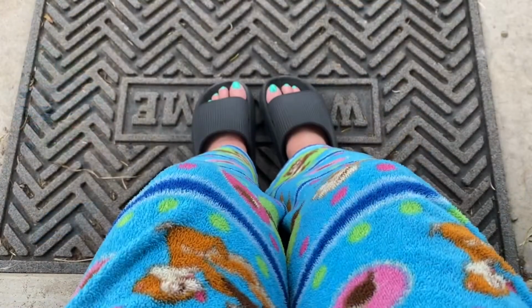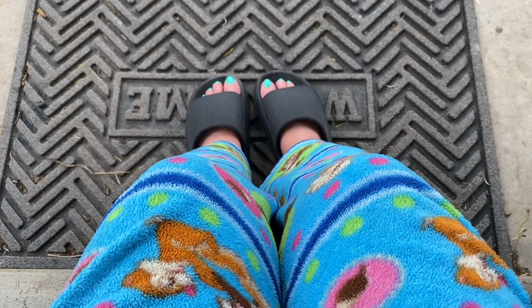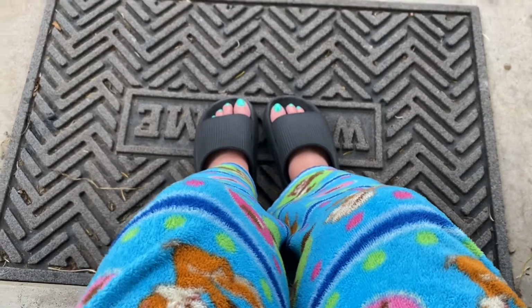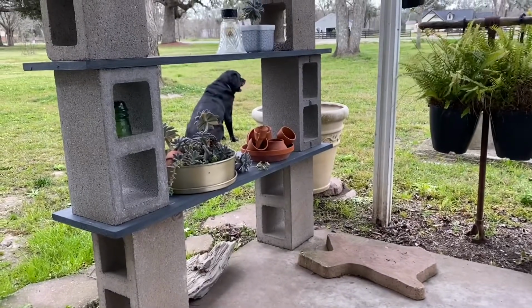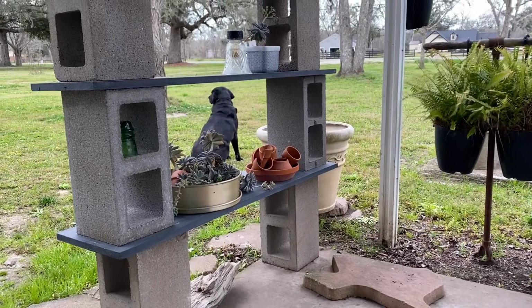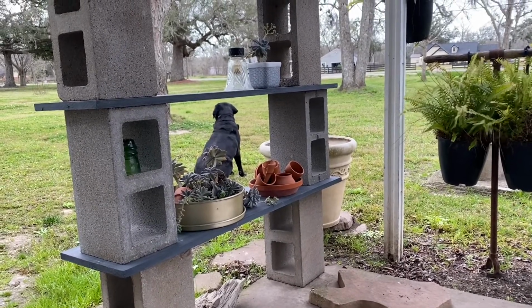Got a little chilly here in South Texas again, so I had to go get out my little fuzzy wuzzy pajama bottoms so I could come sit outside with Oakley. I usually try to sit outside with him a little bit in the afternoons, even though I don't think he really cares if I'm out here. Unless he's eating, then he wants me out here. But like right now, he's totally ignoring me.